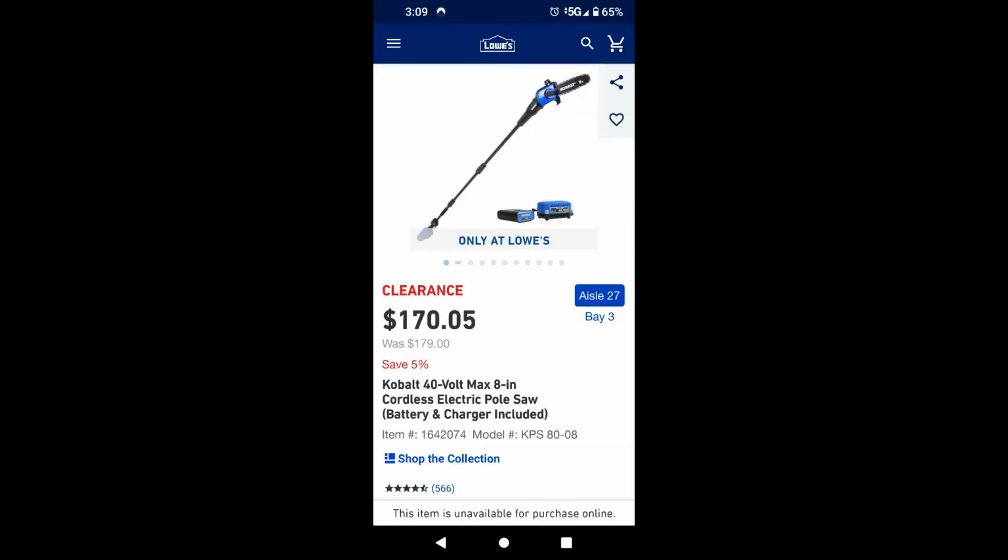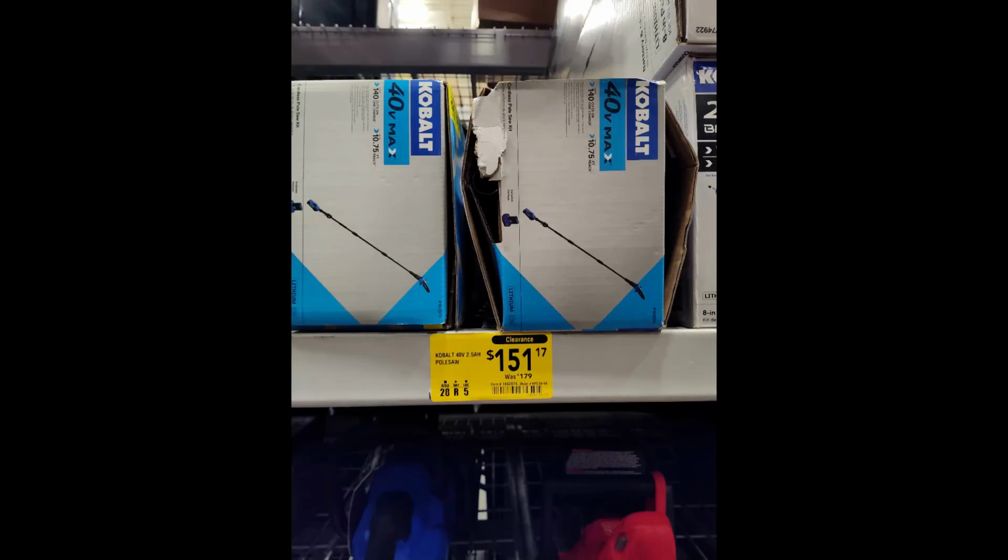And now moving on to the Cobalt 40 volt 8 inch cordless electric pole saw. Again, my store did have it for $170, just $9 off. But we have seen it in stores for $151, as we will be showing here. Again, this is a whole kit, which includes a 2.5 amp hour battery, and again, that saw there is self-oiling, self-lubricating, so you won't have to worry about that, and it does have pretty good reach.